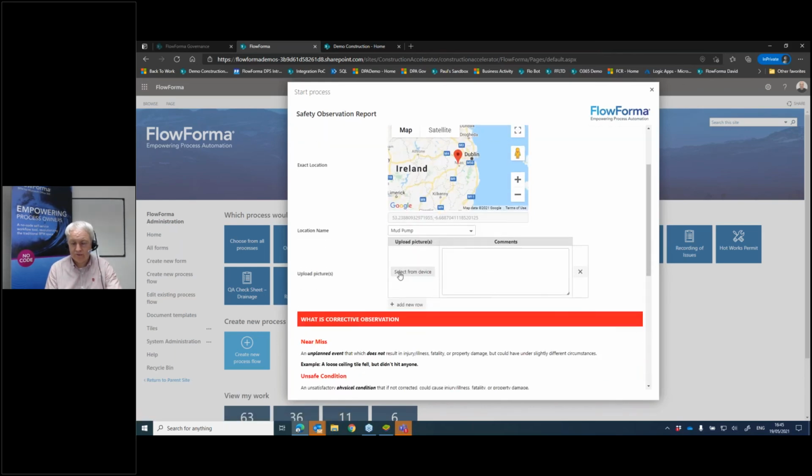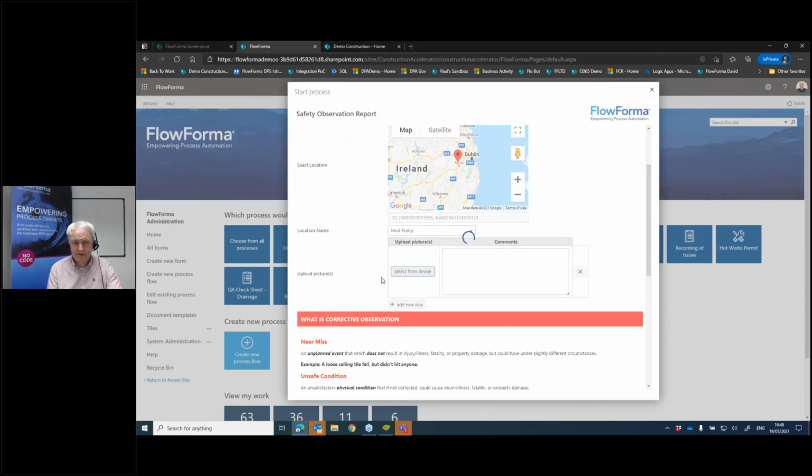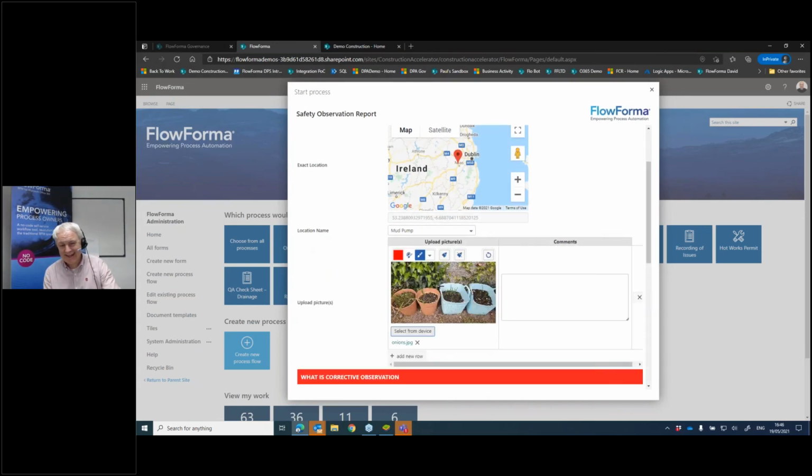And then I can upload a photograph. So I'm just going to select a photograph from my device. In this case, I'm using my desktop computer. So I'm just going to pick a picture of some plants in this instance. Not a very good example of a construction photograph, but imagine this is a map.